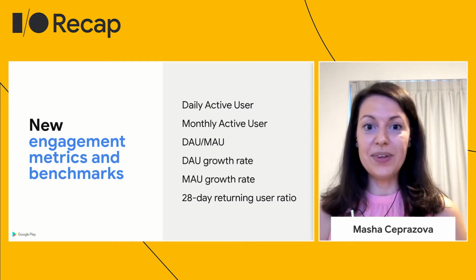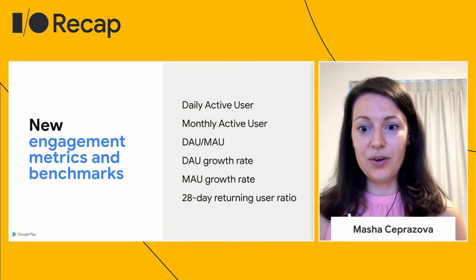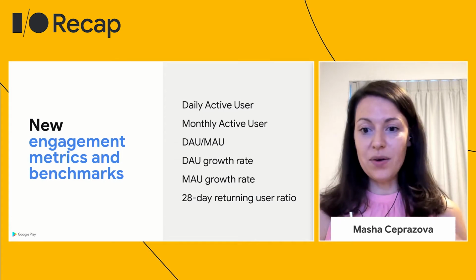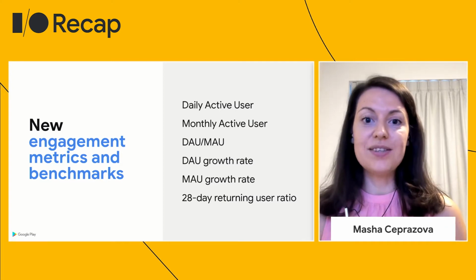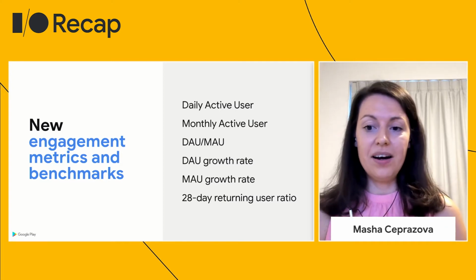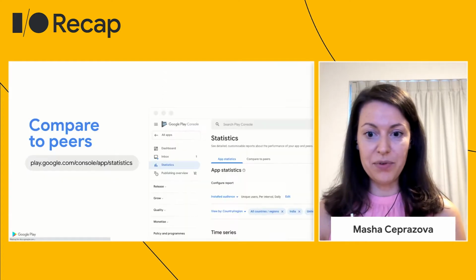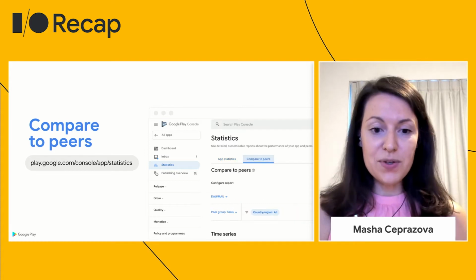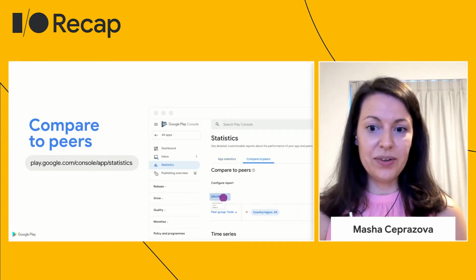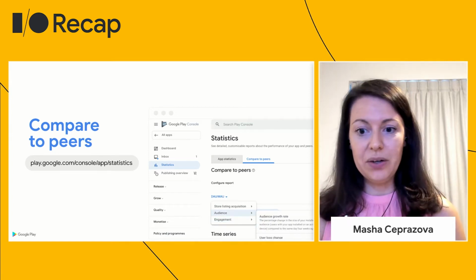First and foremost, there is a new set of engagement metrics and benchmarks, which are now available directly in your console. So we've taken the best of our exclusive ecosystem data and contextualized it as part of your engagement metrics against your key markets. These are our new engagement metrics with benchmark comparison. And this is feedback we've heard from many of you, that understanding how your app performs versus a set of peers is extremely important. You can find these metrics in the statistics page under compared to peers.